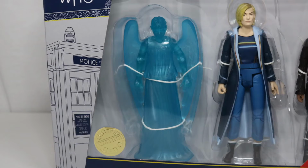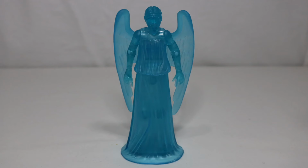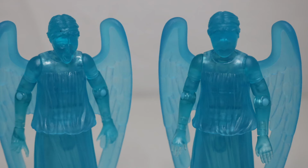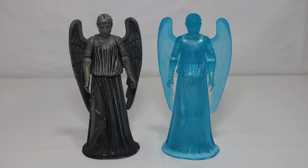The last figure pack of the wave, as well as the year, is the 13th Doctor pack, which included a projected Weeping Angel, 13th Doctor and Yasmin Khan. The projected Weeping Angel is a new variant. It comes in two styles, Screaming and Weeping, so if you want both styles, you have to buy two of the set. They have done transparent angels before in 2010 from the Time of Angels. The figure is a standard Weeping Angel figure, but transparent blue.